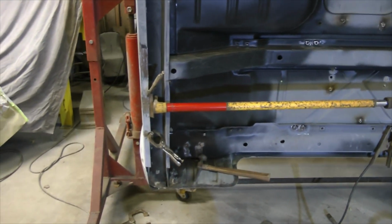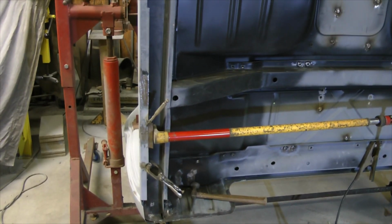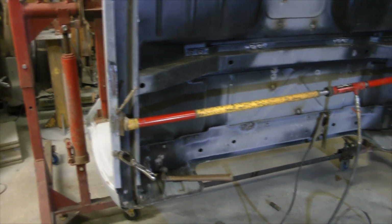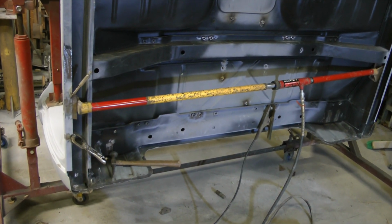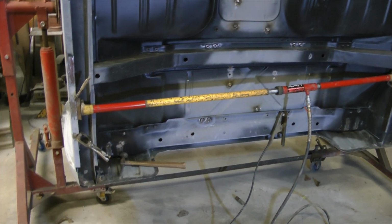So I was debating whether to try to straighten it, or just leave it. But if you've learned anything about me by now, I'm a damn perfectionist, and I can't leave anything alone half the time. And I'm also an ex-body man. I did body work a long time ago. I was in my 20s as a job. And so I still have all my tools.